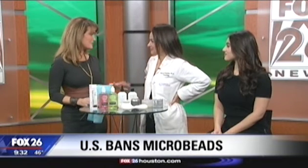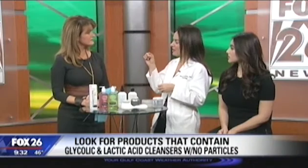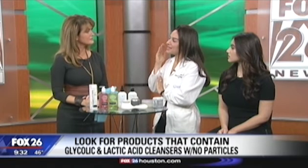Okay, so what do we need to know about these microbeads? So these microbeads are these interesting things that we find in products we didn't even know we had them in. They're in toothpaste, facial cleansers, facial scrubs, and they are these little 5mm or less size plastic beads, and they can help gently exfoliate the skin.